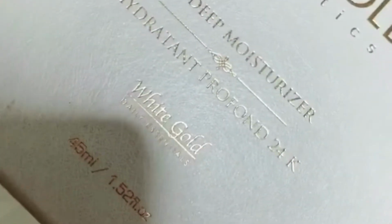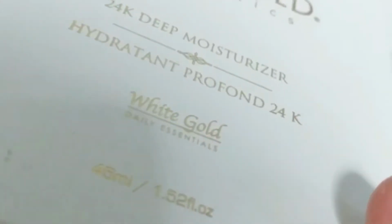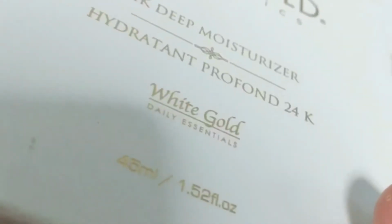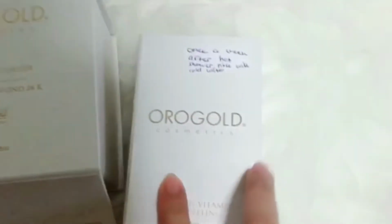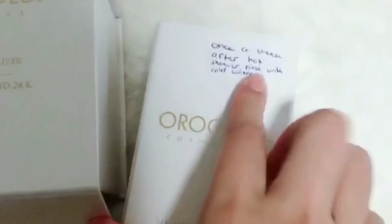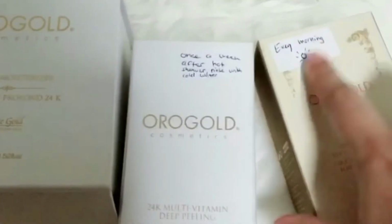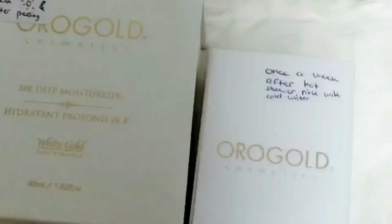Okay, so this is their 24K deep moisturizer. Okay, this is the moisturizer, and then it comes in 45 ml. So does it open the same way? Oh, okay, so all the packaging opens up like that. Okay, and when do I use this? Once a week. After hot shower, rinse with cold water. Okay, these are actually written by the salesperson, because my husband was very clueless when it comes to using skincare, so it's written by the salesperson.